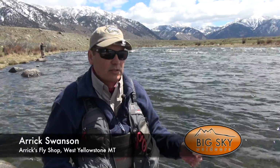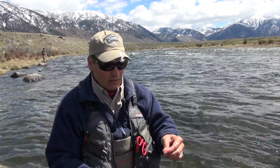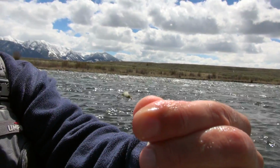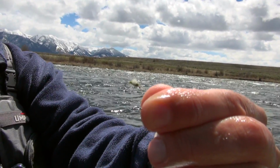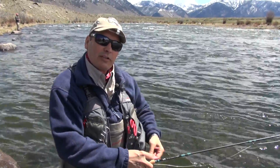So what we noticed was it's starting to warm up. Some little blue-winged olives were starting to hatch. Haven't seen any rising fish yet. So I dropped off this little tiny polywing RS2 to look like an emerger, and that's what he took.